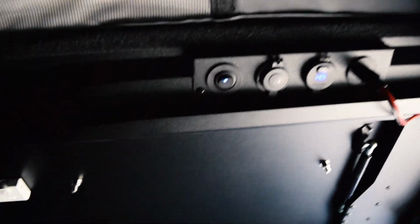So flip that switch right there, and then I actually have a light in the top bed as well as a light down here connected to the bottom of the bed. And then those two lights, the one that's here and the one that's up in the cabin, are factory lights, so they will automatically come with those lights. So now that we got some lights on, let me show you these boxes that I made.